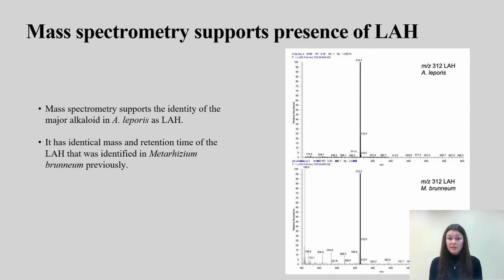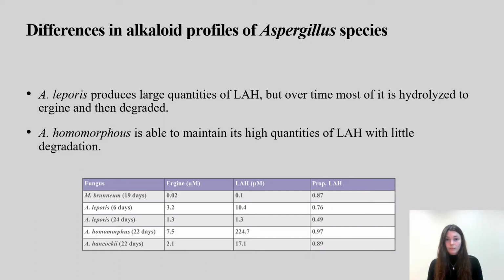Additionally, further testing using mass spectrometry also supports the identity of LAH. We can tell this because the mass and retention time of our sample was identical to that of LAH in Metarhizium brunneum that we had previously confirmed.